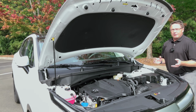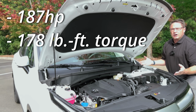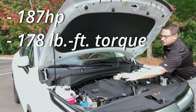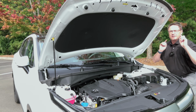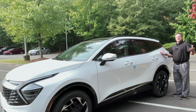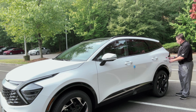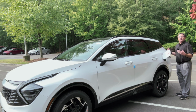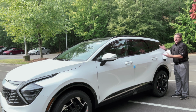And actually, horsepower and torque, it's pretty easy to figure out. We've got 187 horsepower, 178 pound-feet of torque. We've got a 2.5 liter GDI 4-cylinder engine matched with an 8-speed automatic. But what about your MPG? Yeah, you know me, 14.3 gallon fuel tank, opens up just like that, bam. 23 in the city, 26 on the highway, 25 combined, and clearly it's on the driver's side.